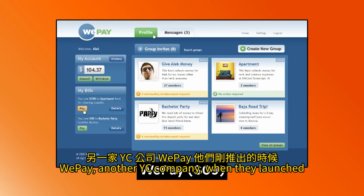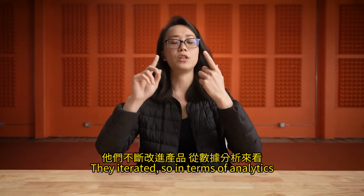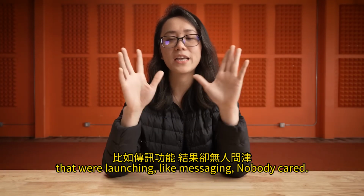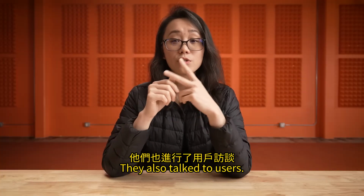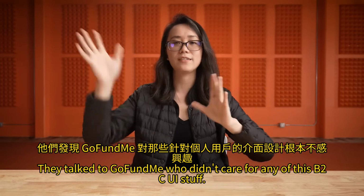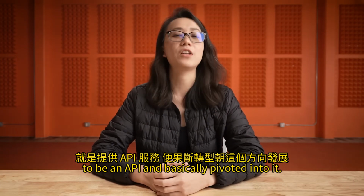WePay, another YC company, when they launched, they were a B2C payments product, kind of a little bit like Venmo-ish. But the thing is that it never really took off. They iterated. So in terms of analytics, they saw some of the features that were launching, like messaging. Nobody cared, nobody used. And they found out in terms of a lot of the payments, their biggest user was GoFundMe back then. They also talked to users. They talked to GoFundMe, who didn't care for any of this B2C UI stuff. They just cared to get the payments. And then they discovered a better opportunity to be an API and basically pivoted into it.